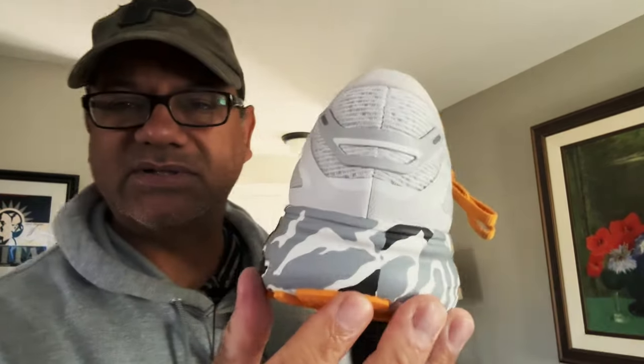So if you're looking at Brooks, I would suggest maybe going a half size up, because, like I said, I'm typically a 9.5 and I'm rocking a 10 in these. Beautiful shoe, guys. Look at that. The Brooks.